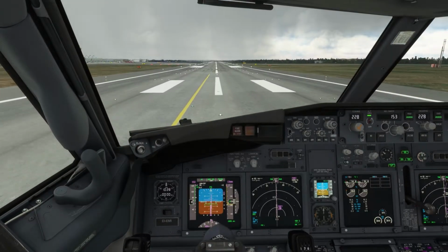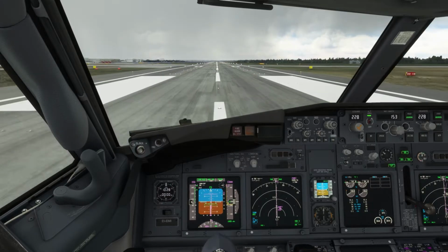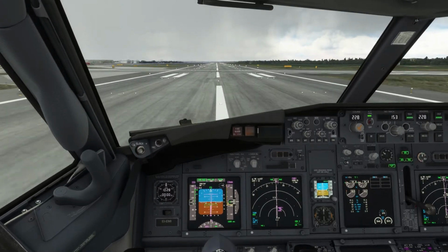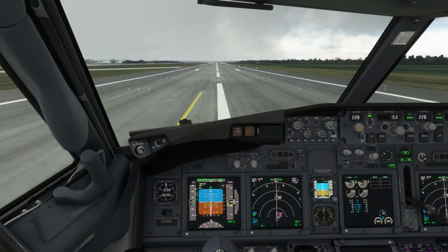München Tower, schönen guten Tag, die Lufthansa 3628. Lufthansa 3628, hold. Sierra and Bravo 10, holding point 26 left. Sierra, Bravo 10, 26 left, Lufthansa 3628.